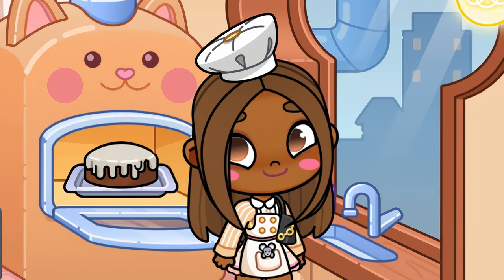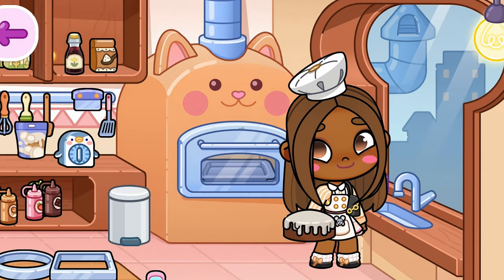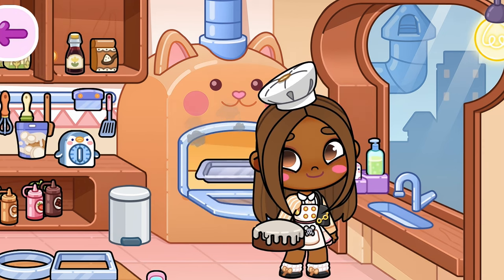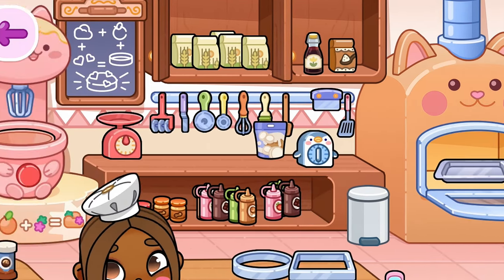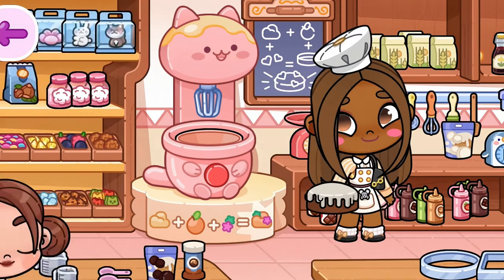This game is so cool. We just made a cake. What? I didn't think it would actually work. I was just doing random stuff to see if it would do anything. And I actually made a vanilla frosting chocolate cake. How cool is that? And maybe we could put some strawberries on it and it looks so much cooler.